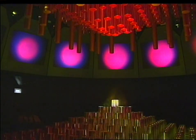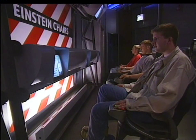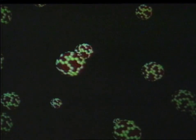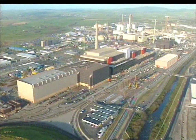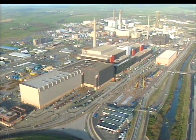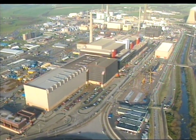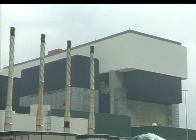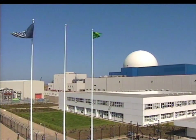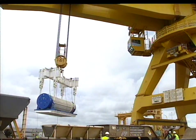There are working models of the plant and fuel handling machinery, as well as computer games, video presentations, cinema, and seminar facilities. Visitors can also tour the site in special sightseeing coaches. A recent addition to the site is the £1.85 billion thermal oxide reprocessing plant, or THORP for short. This retrieves uranium and plutonium from the spent fuel of advanced gas-cooled and light water reactors.